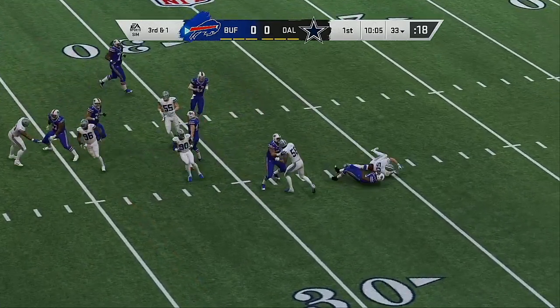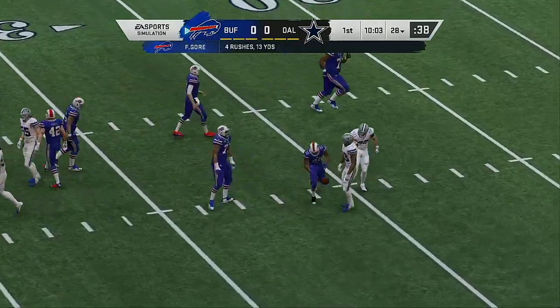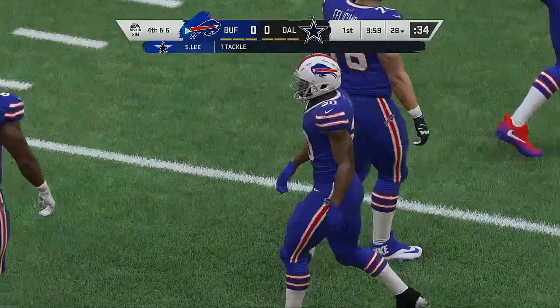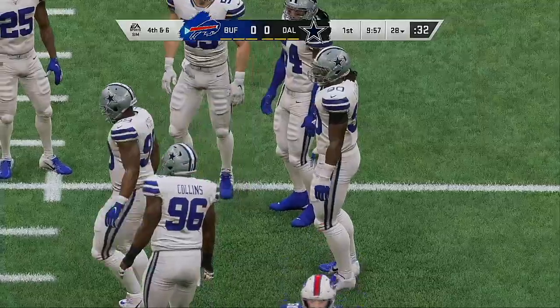On third down, they'll run with Gore. And this time he's going backwards. So after the no gain on the last attempt, here they get him behind the line.